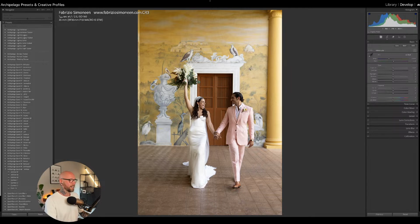It has a really nice colorful look with the luminous yellow in the background, pink in the suit there. Really lovely. I'm going to bring the exposure up just a tiny touch, but the white balance is spot on, so I don't need to play around with that at the moment. And then let's take a look at the presets.